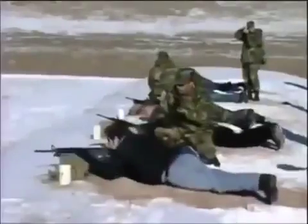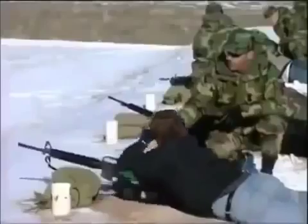The only way they're going to be able to do that is by actually coming and participating in these events themselves. That rifle right in the crook of your shoulder, put that post right in the center of the target. Okay, go ahead and put it in.